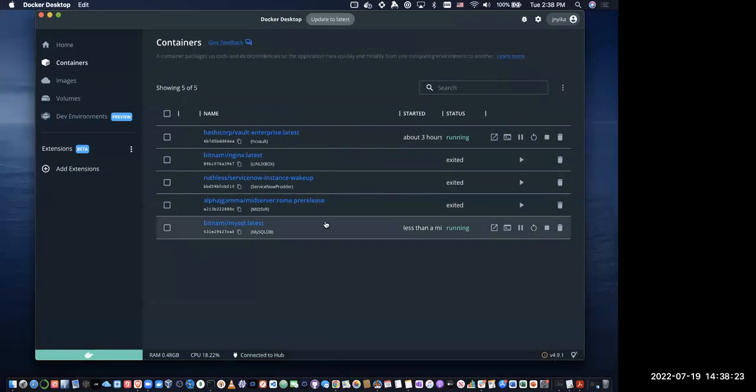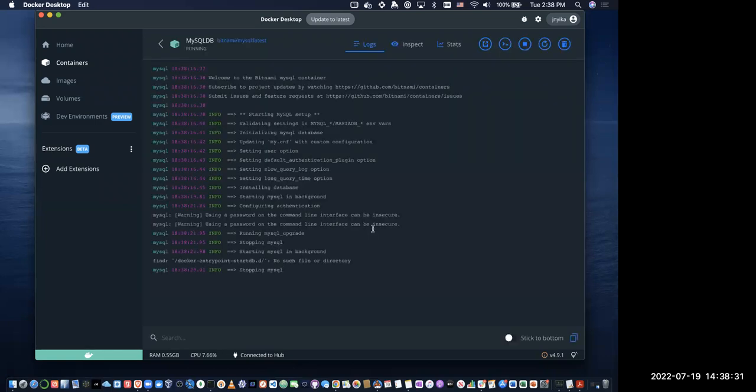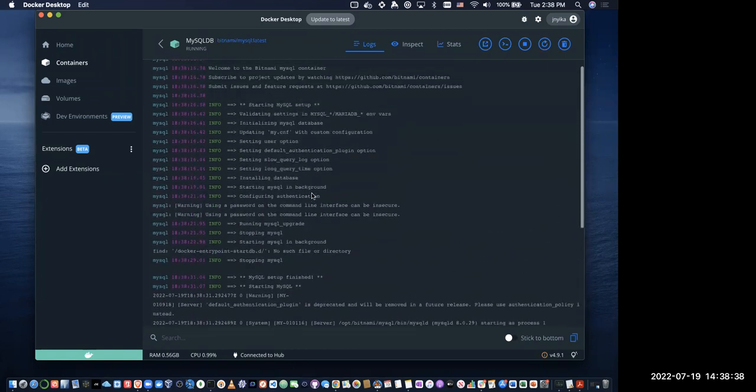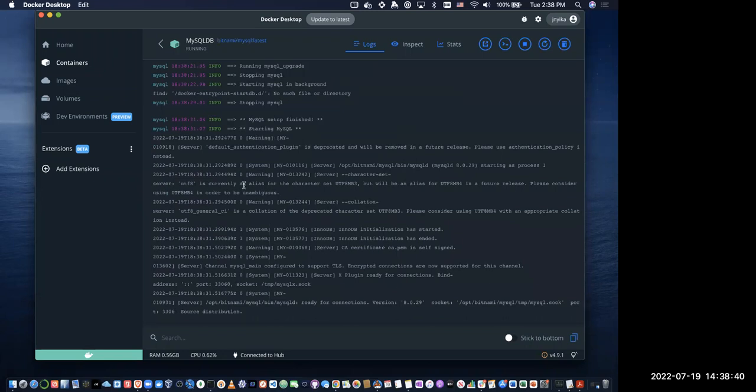And if I come over here, I can see down here at the bottom, something that says running for less than a minute. I have my database running. You can see some logging. Everything looks good, nothing red. Everything is nice and green. So it's kind of up and running.